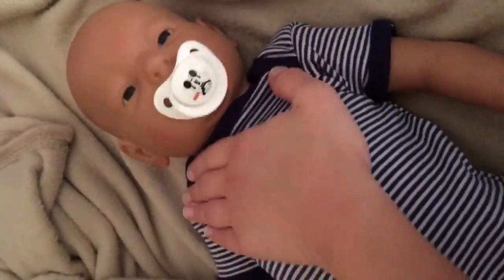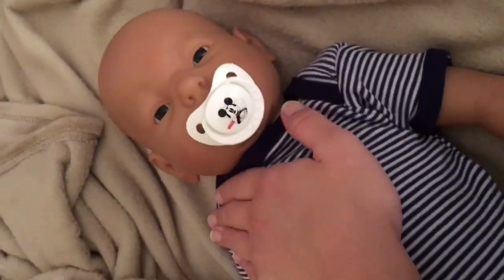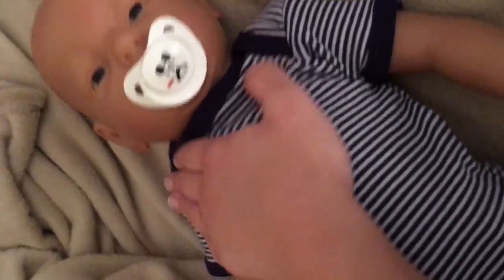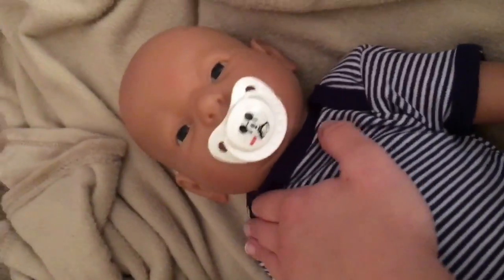Maybe a shaken baby. Okay, so if I hold this here. Same thing. So, rough handling. I just picked him up and shook him. My advice is if you get angry with these dolls, don't shake them, they just scream louder.